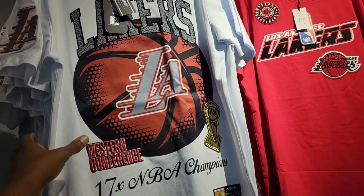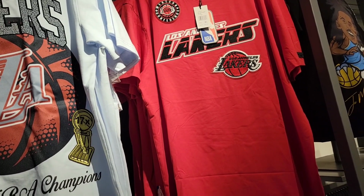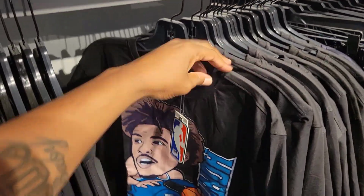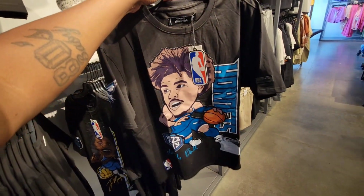What do you guys think about this Laker merchandise? Pretty dope. Like the red shirt, but I wouldn't get it because Lakers don't wear red. This dope Ja Morant Grizzlies tee right here. What's the retail price on it? Oh, you got a LaMelo Ball here, 55 bucks. All right, so these shirts might have to be gotten.